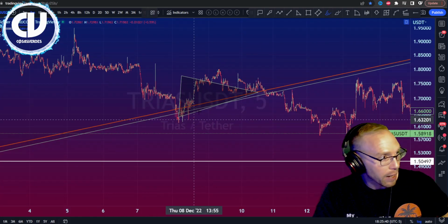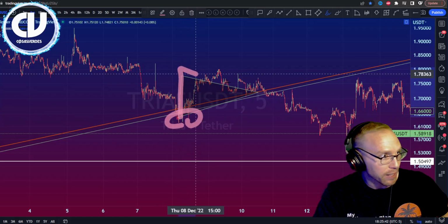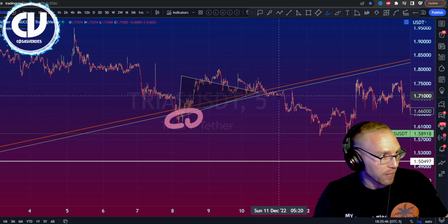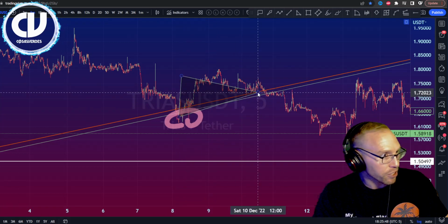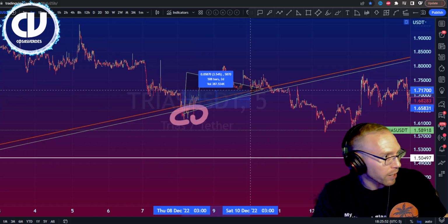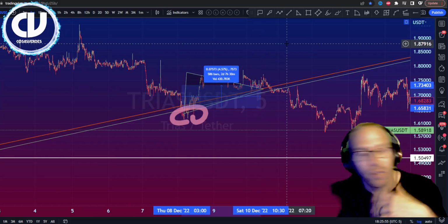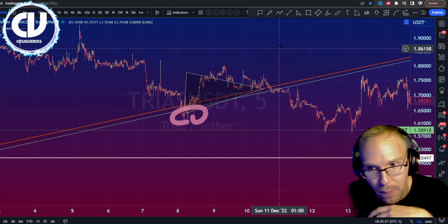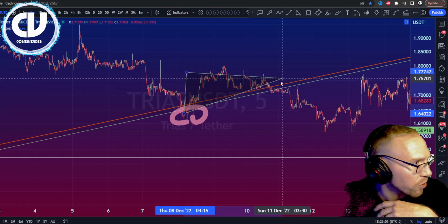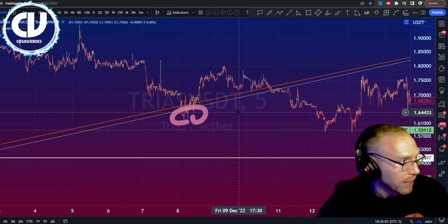So I made this triangle here, anticipating it's going to fill out a triangle and that it must make its decision by roughly the end of the triangle. It made its decision how long after? About a day after, but this was a how long of a triangle? This was a 2.5 day long triangle. I was off by about 18 hours, but whatever. I just anticipated it.